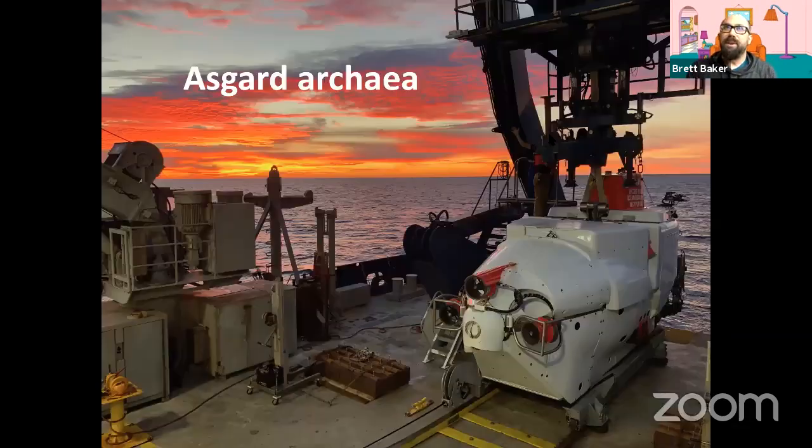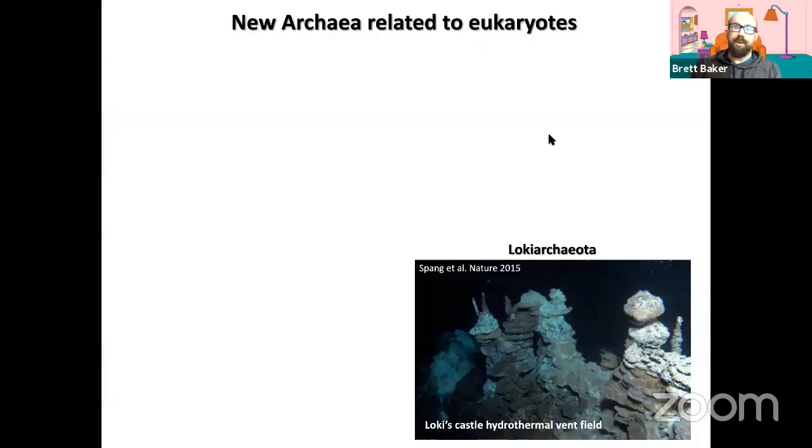Okay, I'm going to switch gears and talk about Asgard, as Peter mentioned. I think this is probably one of the most exciting things to come out of metagenomics in recent years, and it's really changing our understanding of a lot of things. All the work that I talk about here is a collaboration with Thijs Ettema. His lab in 2015 found these organisms near Loki's Castle hydrothermal vent in the North Atlantic, and he named them Loki Archaea after Loki's Castle.